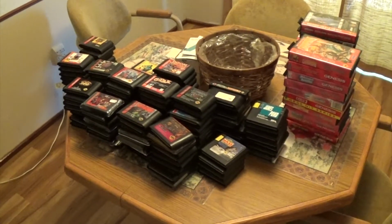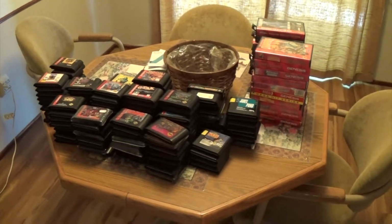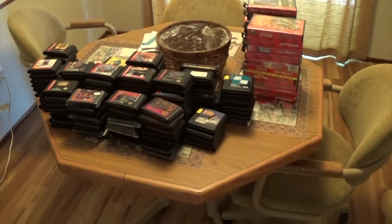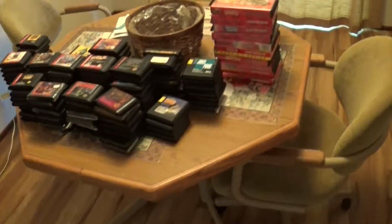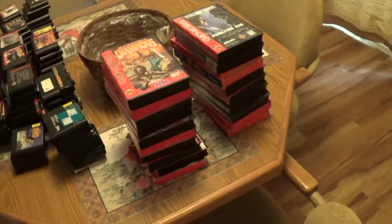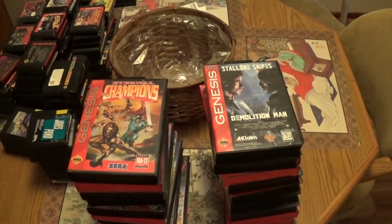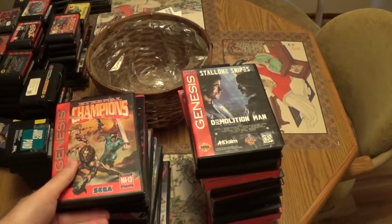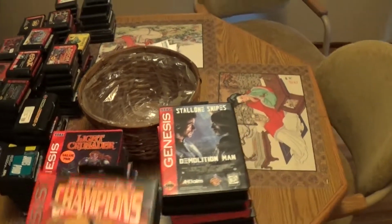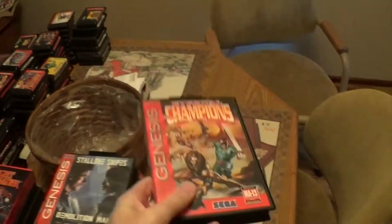And I'm also rearranging my shelf and trying to straighten things up, so as I'm working on that, I think now's the time to go ahead and showcase. And before I get to the cartridges, I'm going to go ahead and showcase the ones that still are in boxes. Anyway, first game in my collection is Eternal Champions.